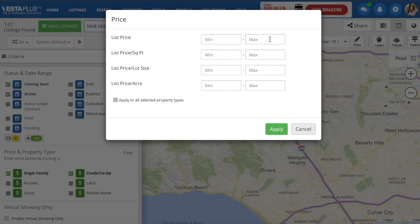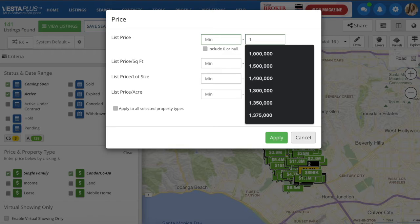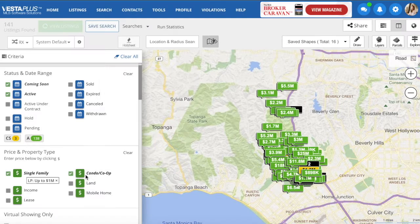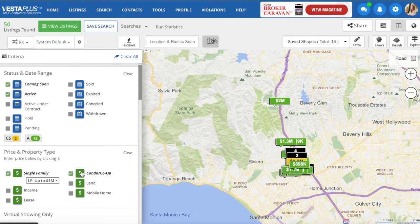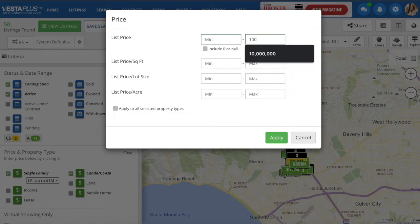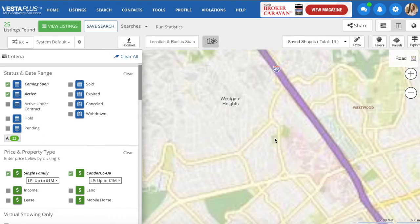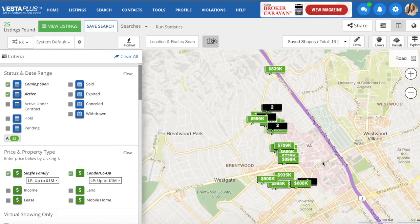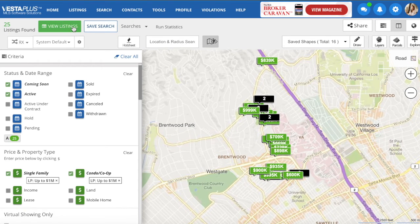And we'll put it under $1 million. I don't think there's going to be anything under $1 million for single family, but let's just put it there. Okay, so apply, and then apply. Okay, so there's 50, and then we're going to do condo budget up to $1 million. Apply. So in Brentwood, there are 25 listings that are under $1 million. And let's take a look at that.